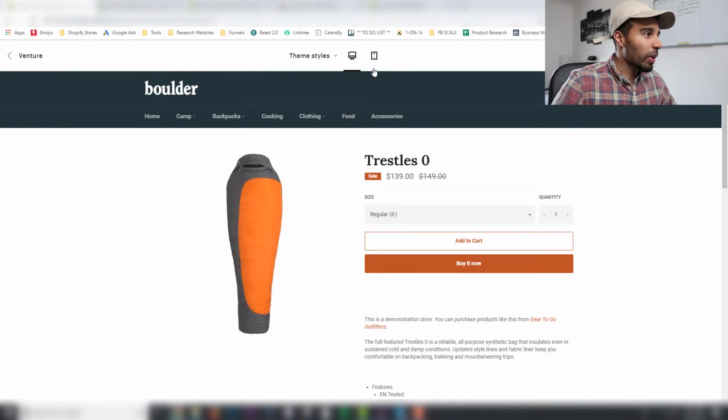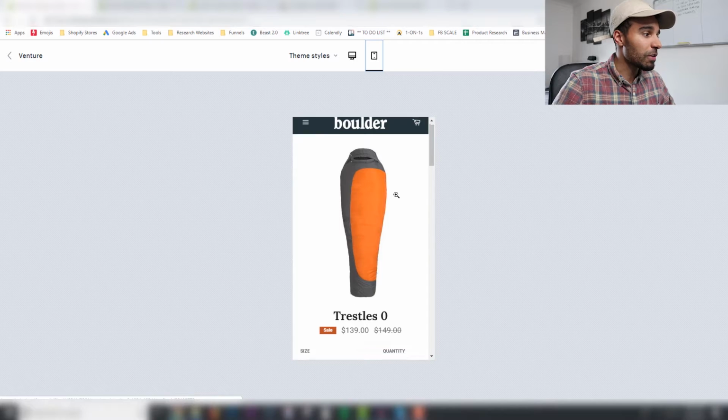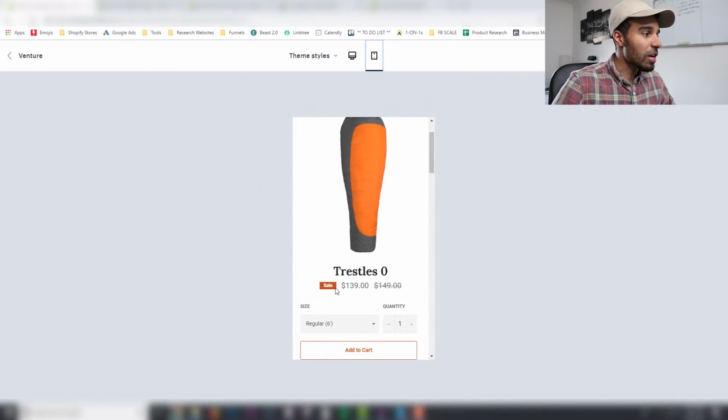Another thing which I like to do is always look at it on mobile, because pretty much 70 to 80% of your traffic is going to come from mobile. Now, if we look at the Venture theme, it's very clean. You can see it's got the sale price there. It's got the discount price there as well. And what we can do in some of these themes is edit things here and there.